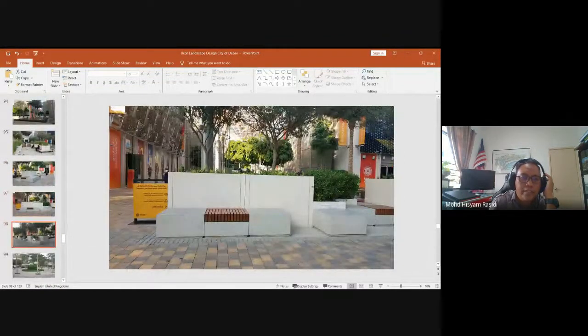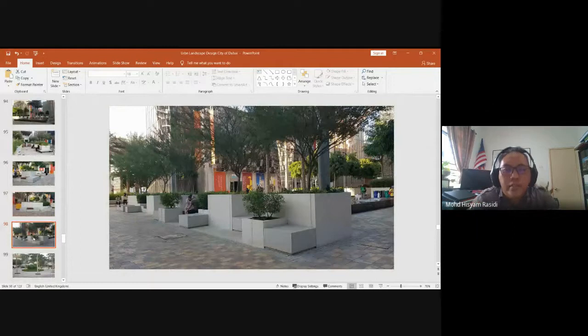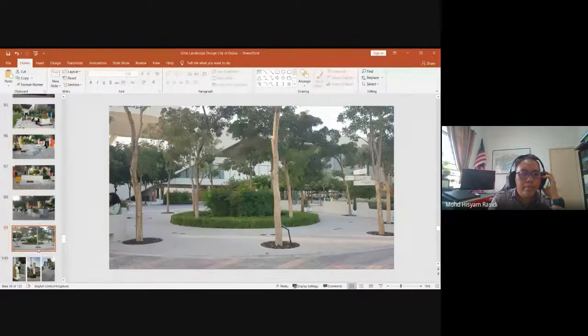So this is another example. But the most important thing actually is that you need to also look at the scale, how it can fit into the local scale and also the international scale.